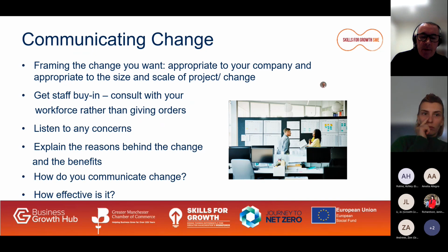Communicating changes to your business by framing the change that you want. Make it appropriate to your company and appropriate to the size and scale of the project or change. Get staff buy-in, consult with your workforce rather than giving orders, and listen to any concerns. Explain the reasons behind the change and the benefits to staff and the business. And think about, how do you communicate change and how effective is that? Should you consider a different way of communicating?